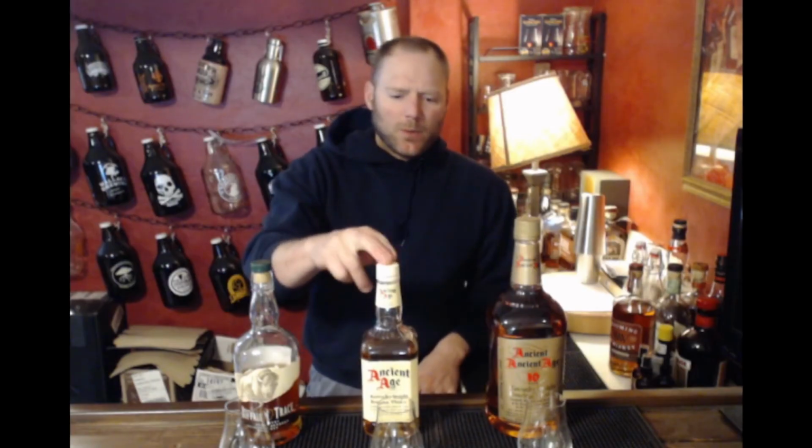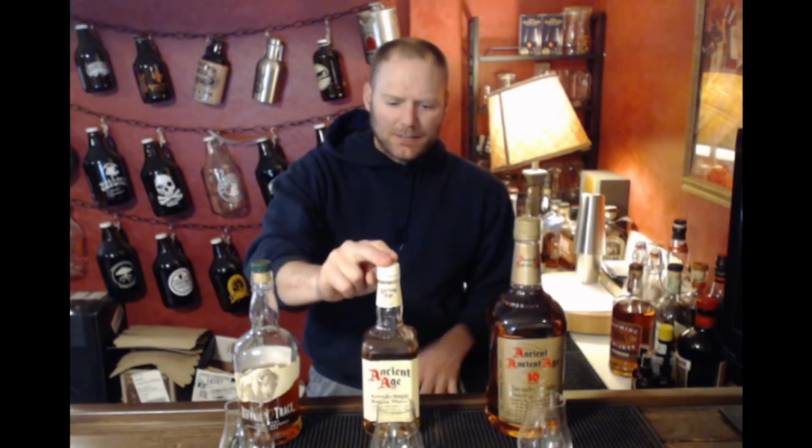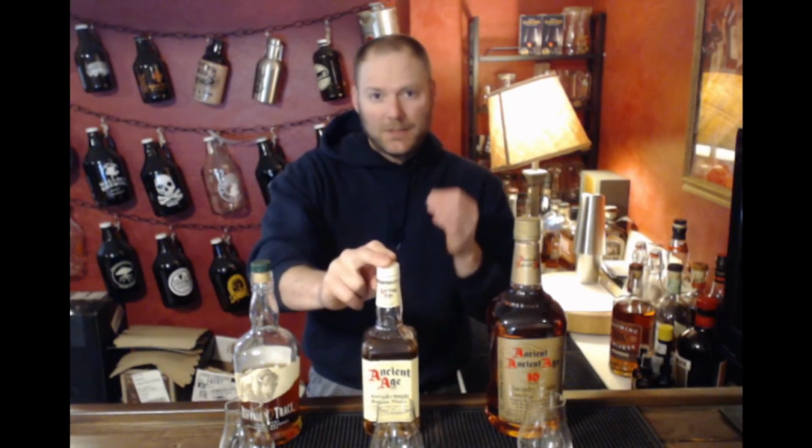Other than that weird watermelon rind in this one, even this has it. It's very thin. It's 80%. It tastes like 80%. It's very watery, but even with that, it has a decent flavor profile. It would get lost in most mixed drinks that have a lot of stuff in it. So if you're looking for a cocktail or a mixed drink where the whiskey is not the key flavor profile, go ahead and mix this in there.